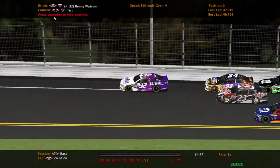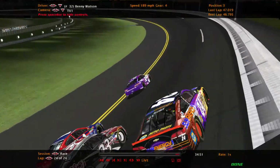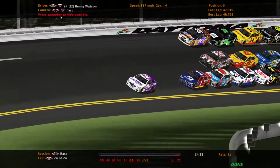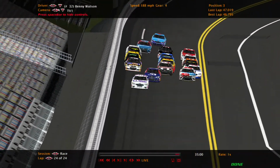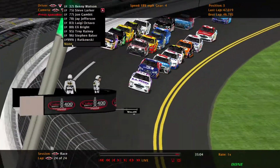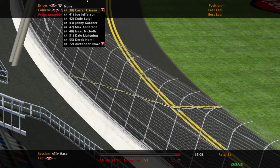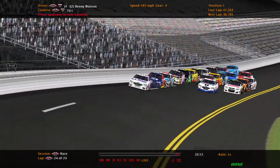Watson is clearing to turn 3. Benny Watson at the back of the points list. And now through 3 and 4, he has a good enough lead to where I think he can hold it. Off of turn number 4, Benny Watson makes the move at the right time. No one can run him down. He'll be at the back of the points list, but he'll have a win this season. He wins at Daytona. Watson with a well-needed victory here in the Pepsi 400 at Daytona.